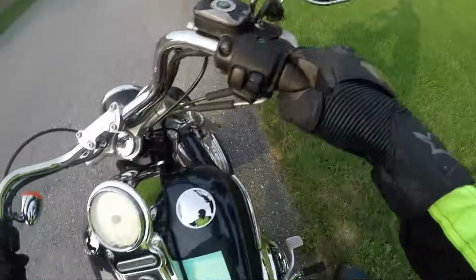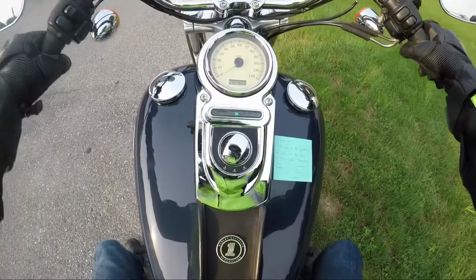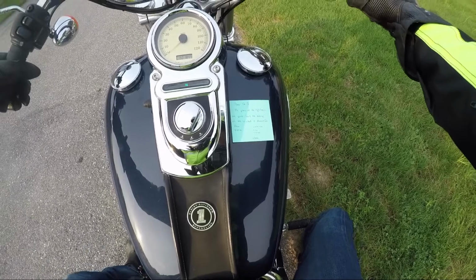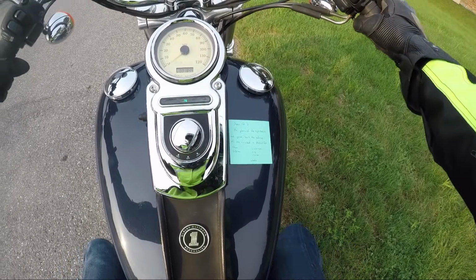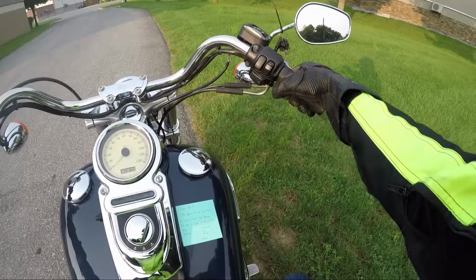Let's do it, guys. All right, Proverbs 12:5. Let's do some words of wisdom. The plans of the righteous are just, but the advice of the wicked is deceitful. Amen.